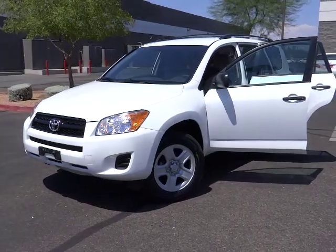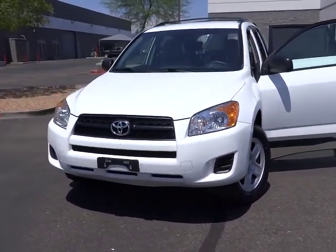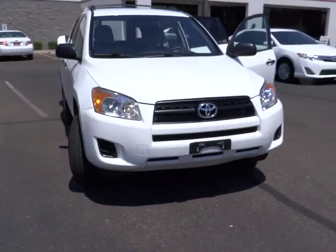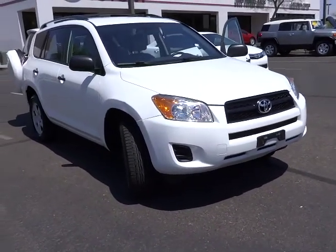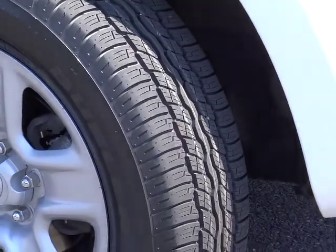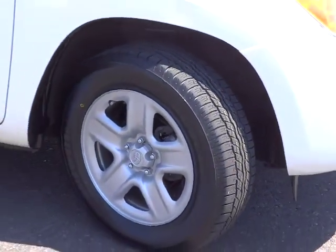The 2011 RAV4. The RAV4 is one of the most fuel-efficient SUVs in its class, with seating for up to 7 passengers. Versatile and efficient, RAV4 mixes the comfort and drivability of a sedan with the benefits of an SUV. This highly evolved, well-packaged crossover SUV lets you have it all and is priced below $20,000. This vehicle has less than 40,000 miles.